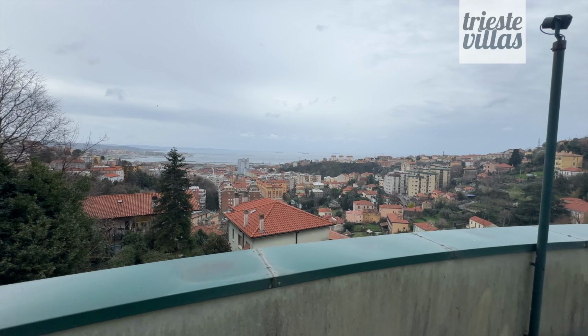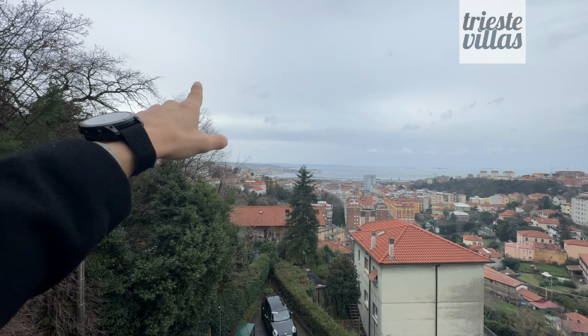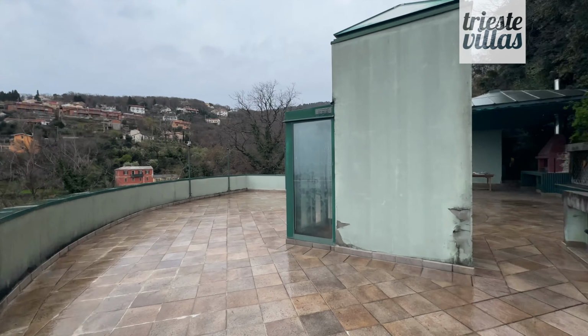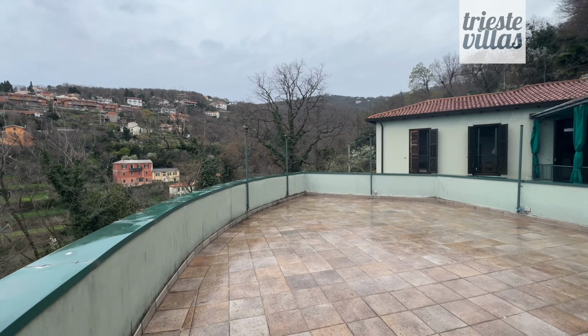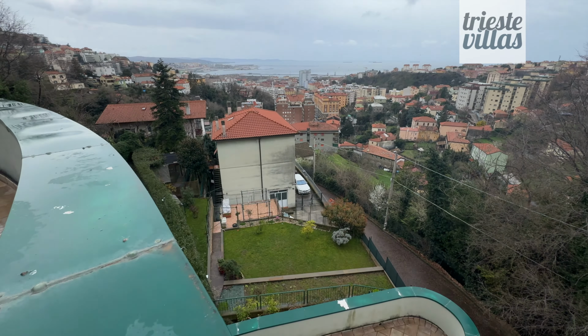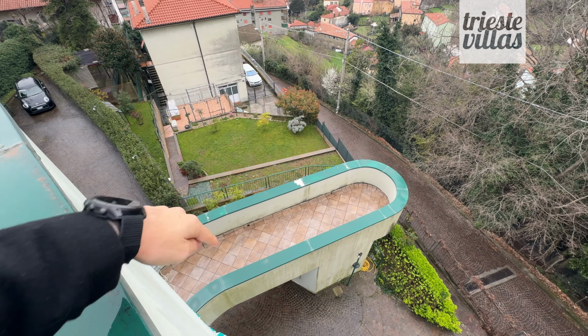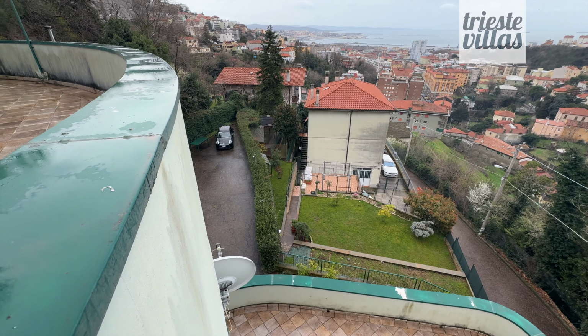This is your panoramic view. Sun comes up from there, goes down there. And here we go. I couldn't have picked a worse day than this. Now, a peek downstairs. That's a balcony terrace which sticks out of your living room, but I'll show you that.